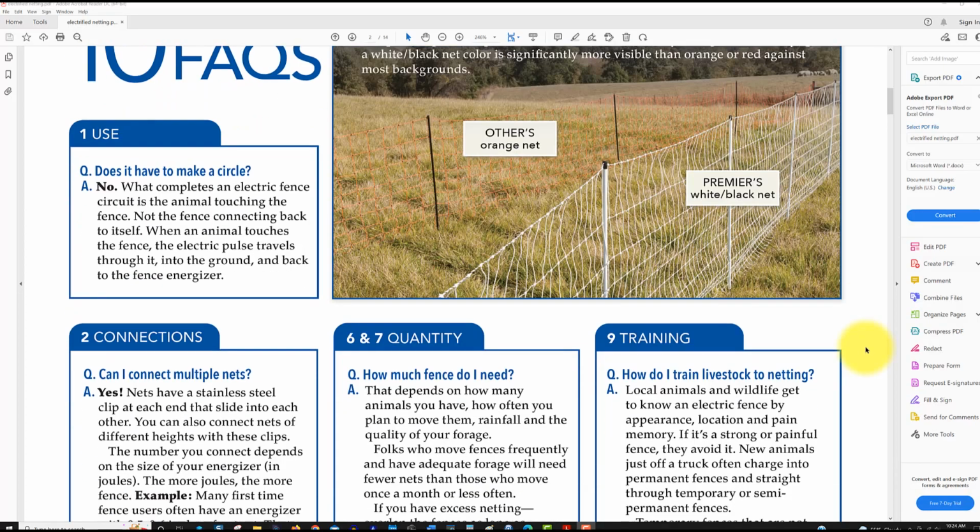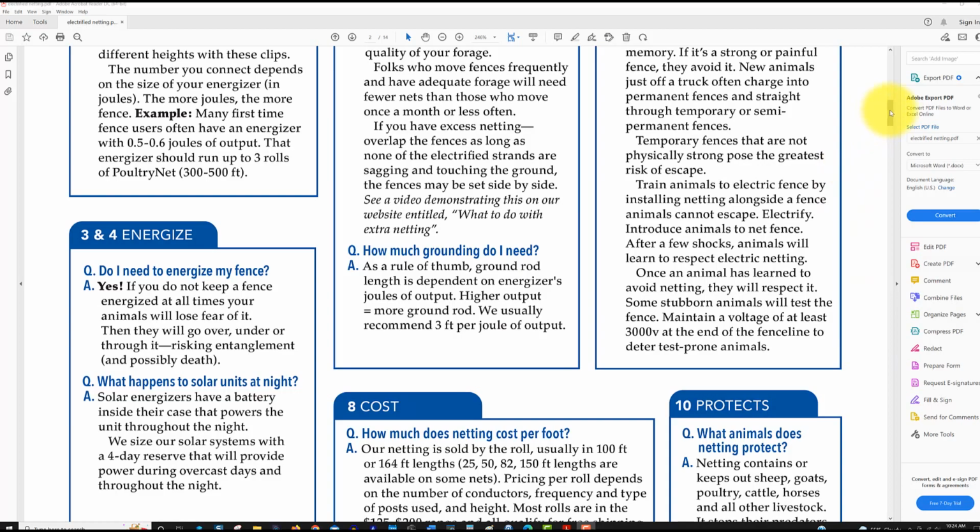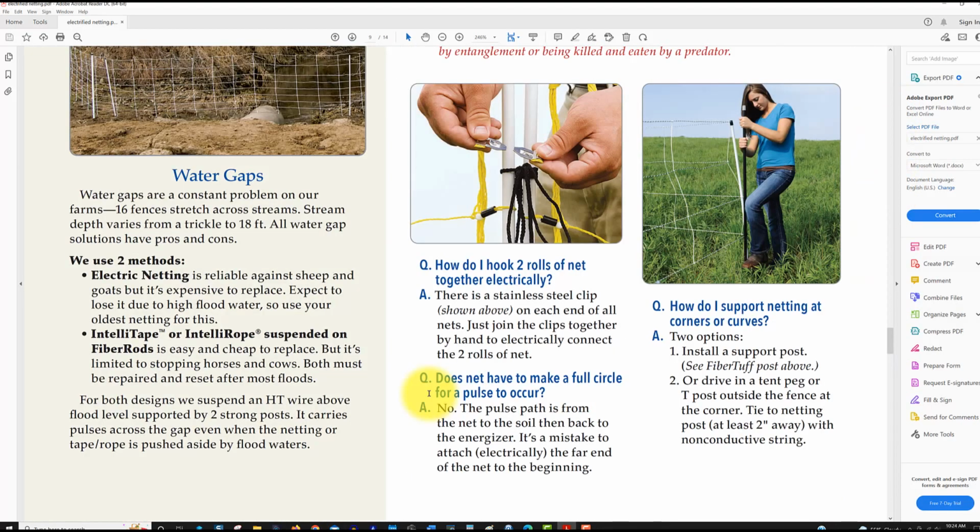Now, if you scroll down to page 9, I believe, it answers the question again. Does net have to make a full circle for a pulse to occur? No. The pulse path is from the net to the soil, then back to the energizer. It's a mistake to attach electrically the far end of the net to the beginning.